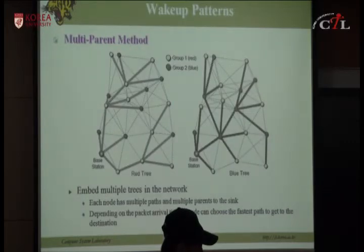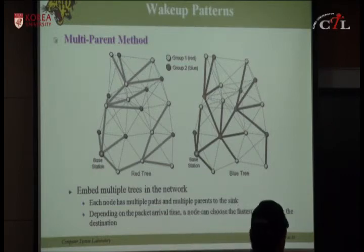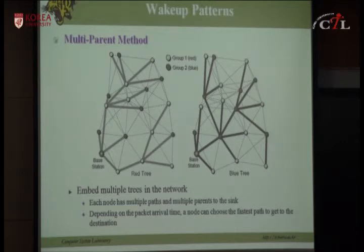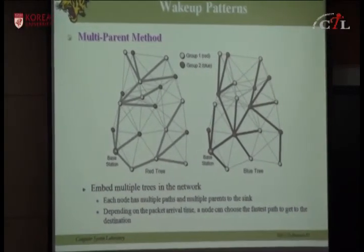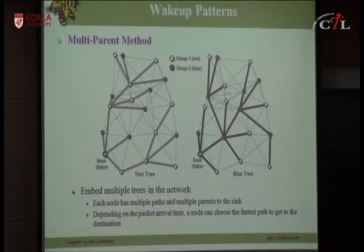And finally, what he proposed might be the best, which is not a new idea, but it combines two different trees in a sensor network. So this is the root. Starting from the root, you can organize a tree, maybe two different trees or three different trees. So the tree is the same data gathering tree as DMAC suggests. You can embed multiple trees in the same sensor network, starting from the same root. Okay? And he called one the red tree, the other the blue tree.